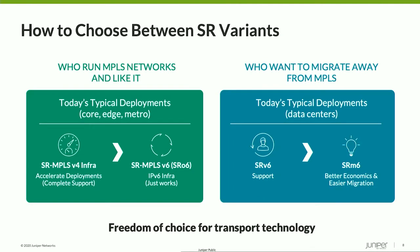Now, how do we choose between these different flavors? For customers who are already running an MPLS network and like it, the choice is pretty simple.